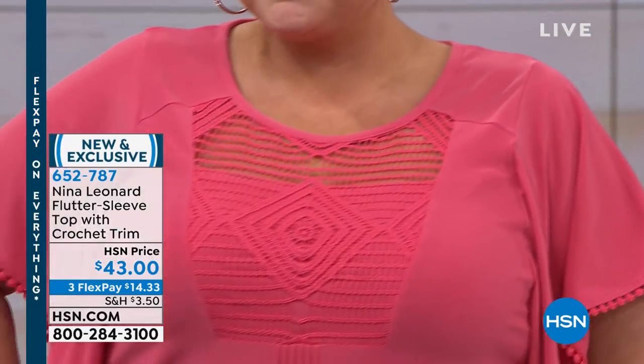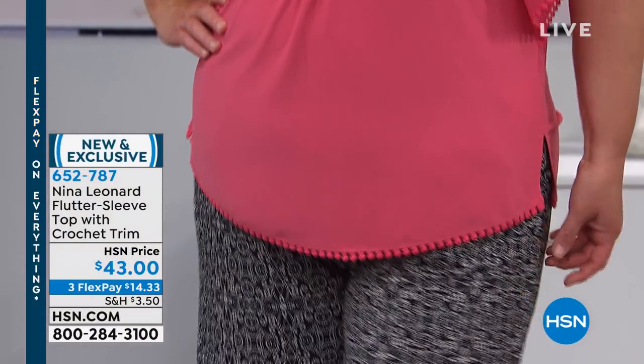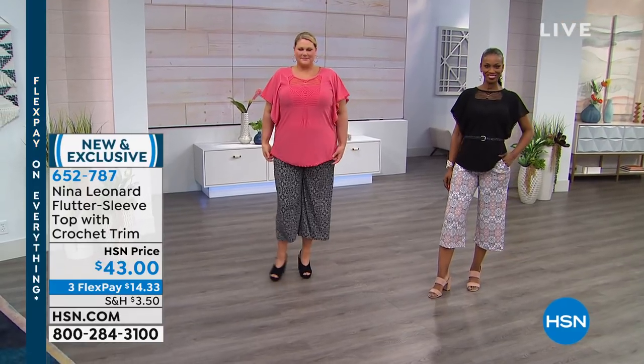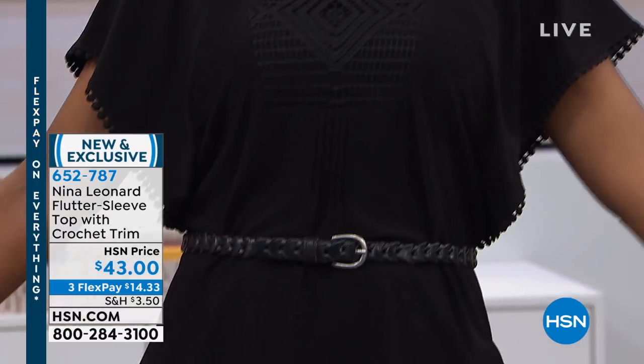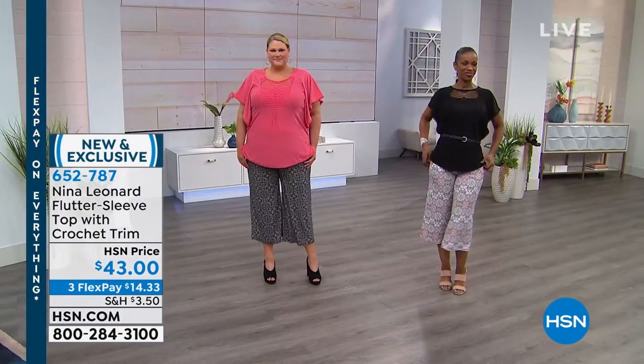This is that flutter sleeve top with crochet trim. Crochet is huge right now, of course, but some crochet is stiff, it's sticky, and it doesn't have a great design. This is the perfect soft. It is absolutely beautiful. You've got a little bit of show through, but not too much. Very bra friendly. $43 and $14.33 to get it home.